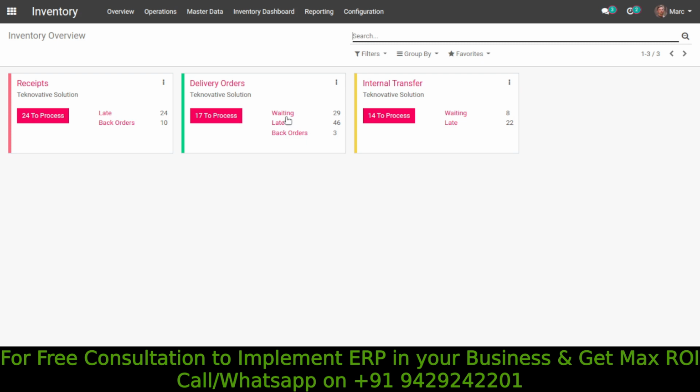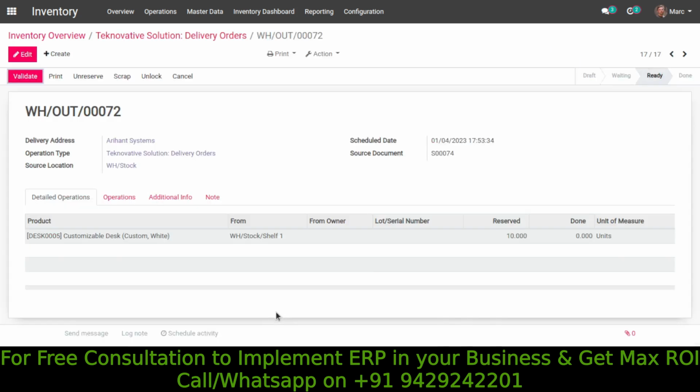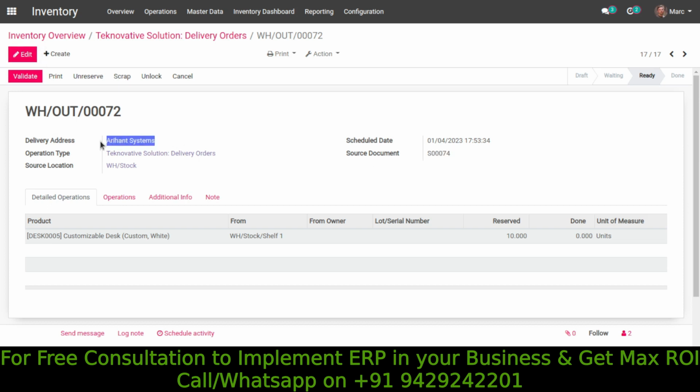So here you can see everything. And performing the delivery is also very simple. Each and every piece of data will be created automatically. Let's say I open any pending delivery. It will set everything: this delivery is generated from which sales order number, for which particular customer. This is my delivery address, which product I need to dispatch, and how many quantities. Everything is here. The person only needs one click, that is validate. So in one click he can perform the delivery, so it will also save time.